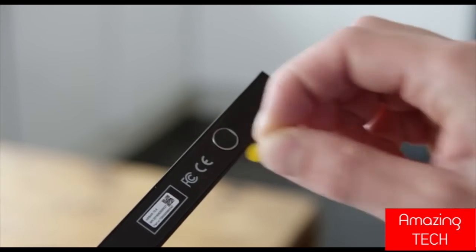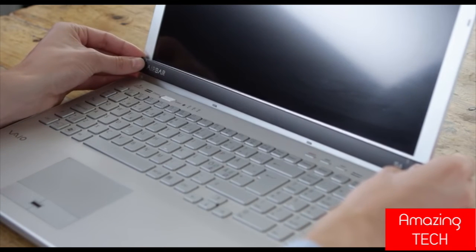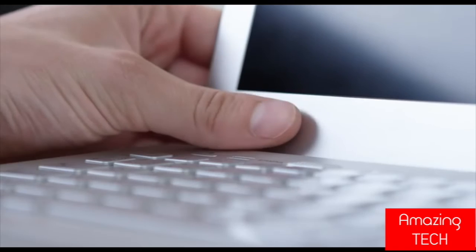Start by removing the 2 tags on the back. After that, gently attach AirBar to the bottom bezel, then press gently above the magnet points. Remove AirBar and press on the magnets a bit harder to fixate them.